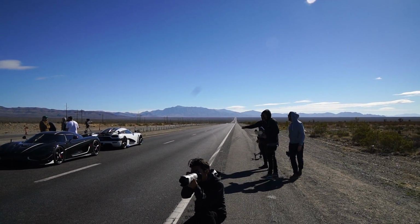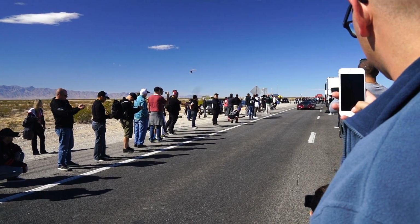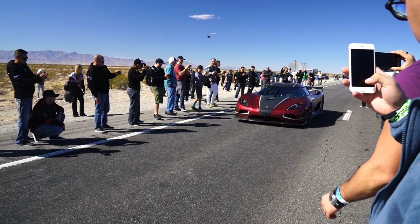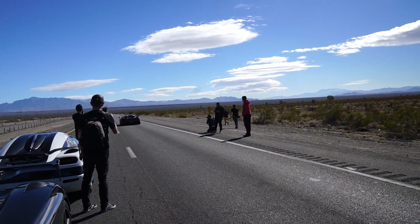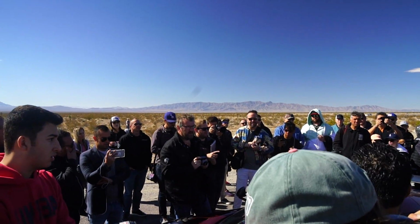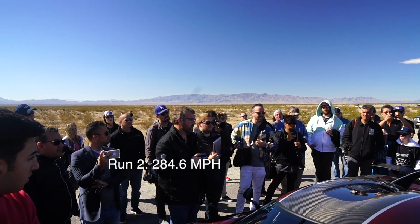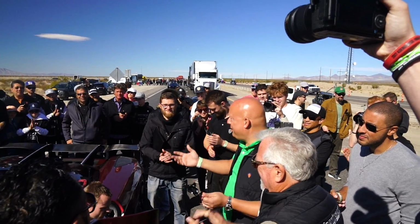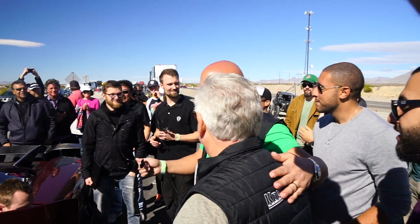Sounds good. We're gonna fly from the center divide. It feels like up there. Uphill against the wind? 271.2 going this way, and then the 284.6 coming back. Congratulations. Well done, everyone. Thank you for bringing a positive energy and vibe. And, big hand for Jeffrey. Mark and Jeffrey.